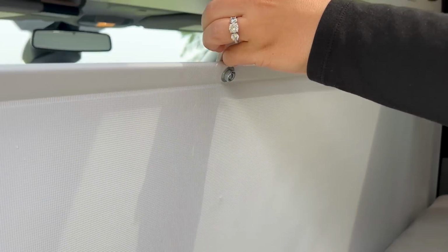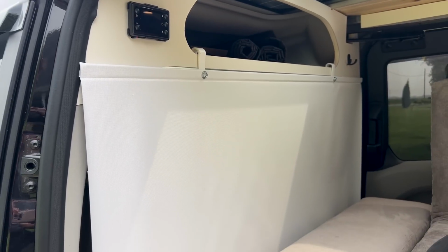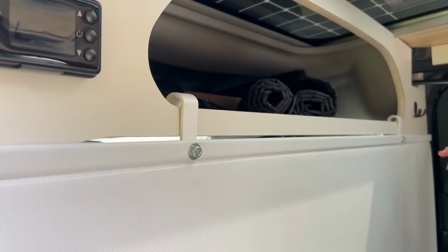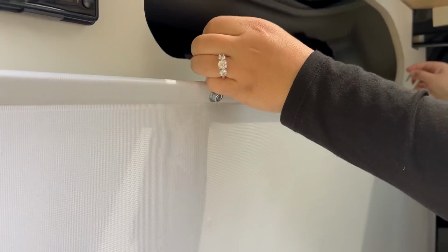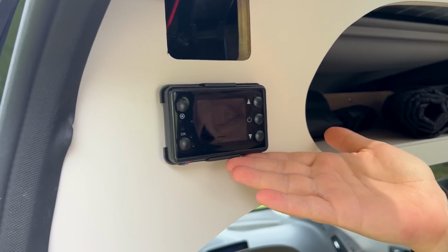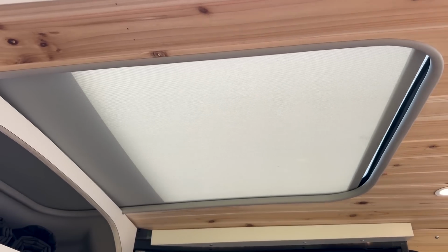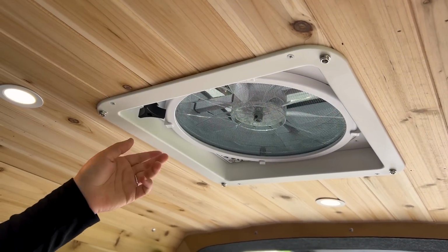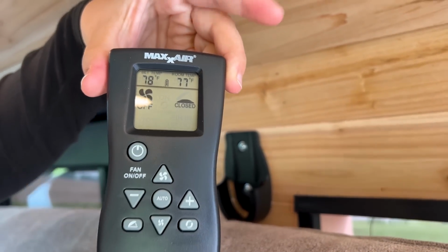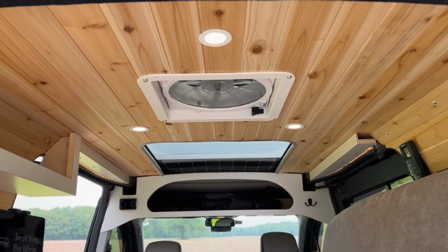A new feature in this build is this cabin divider, which separates the cab from the living space, adding privacy while also serving as a projector screen, so you can enjoy movie nights wherever you go. Here is the control for the diesel heater, allowing you to warm up the van with the touch of a button. This passenger van came with the moonroof, making it feel bright and open in the space. For air circulation, we installed a MaxxAir fan, which comes with a remote control so you can easily adjust the settings from anywhere inside the van.